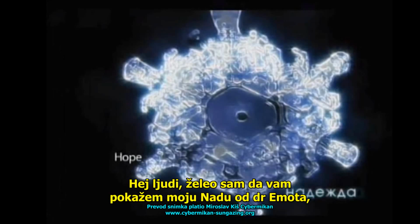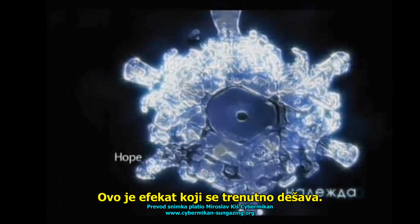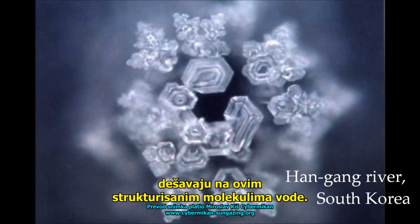Well, hi folks. I wanted to bring my hope from Dr. Emoto. This photograph was a whole lot different. It was a beautiful snowflake, and this is the effect that's going on right now. We can actually show each and every day changes to these structured water molecules.